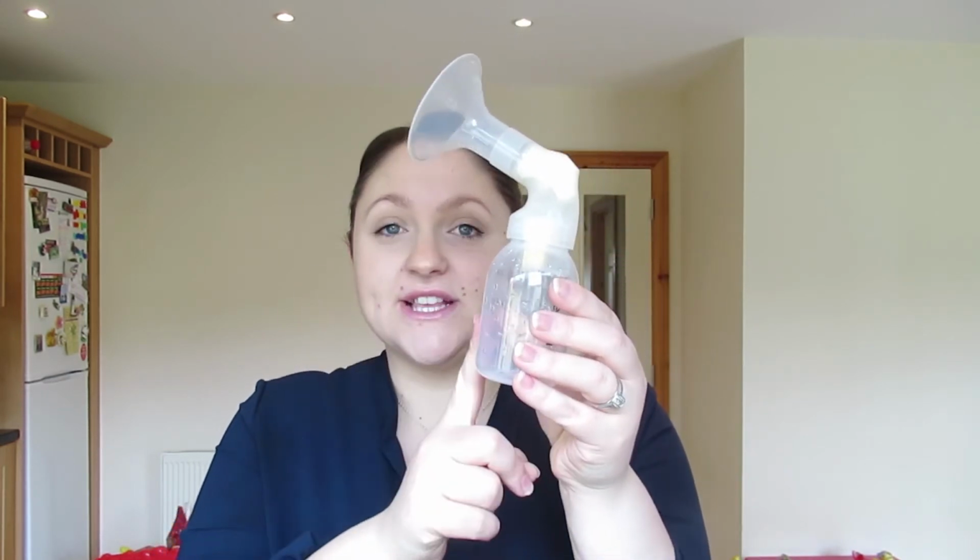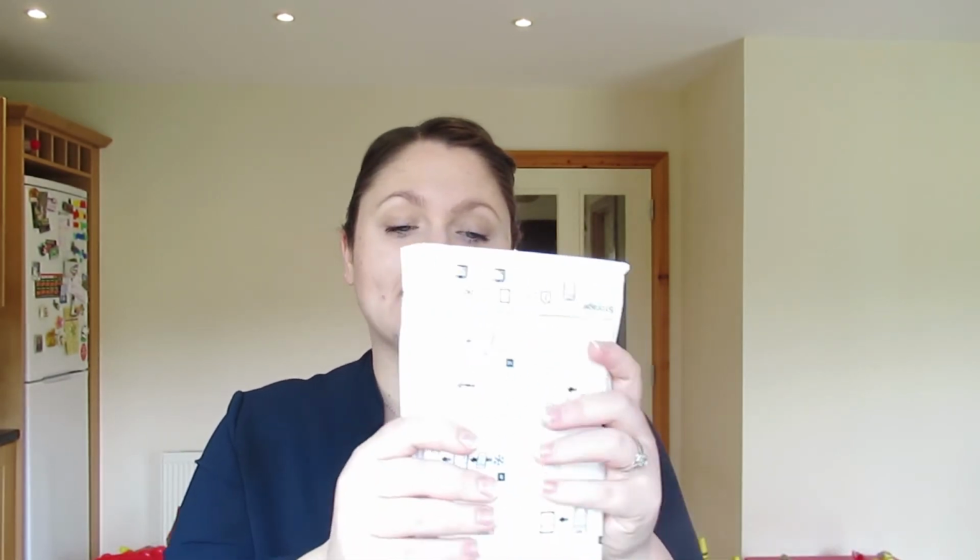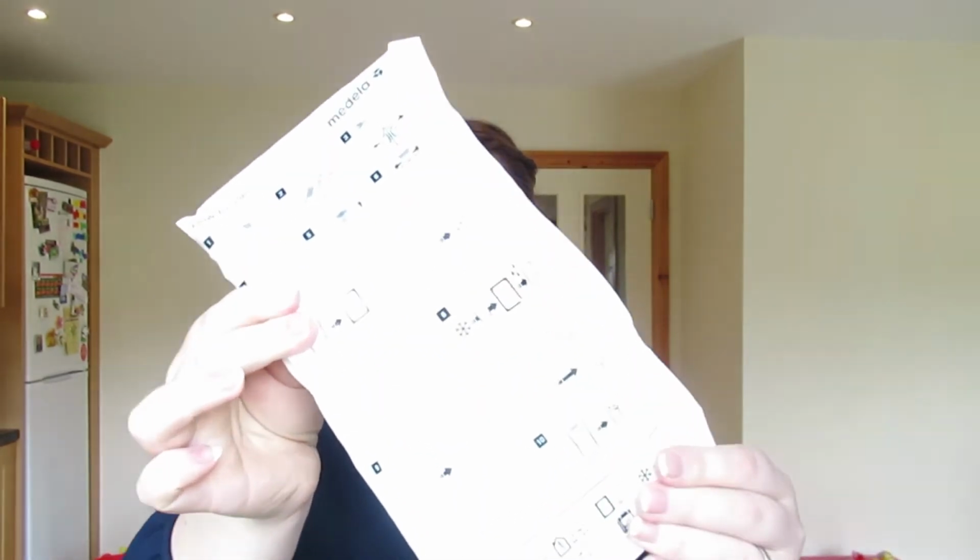And then you can also freeze your milk, and you can freeze your milk either inside these bottles, or you can freeze them inside storage, freezer, breast milk bags. So this is a pack of 50. This is not the type that you pump into. They are much more expensive. This was 10 euro. And you get two packs of these.